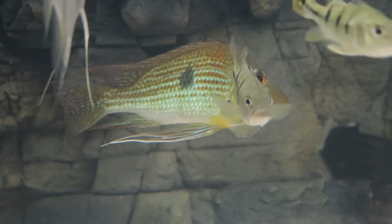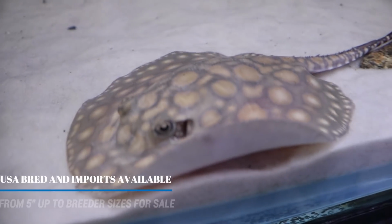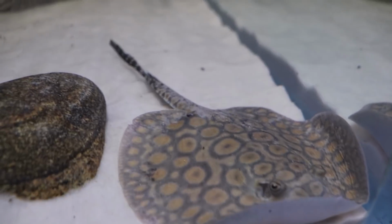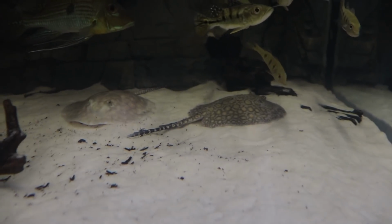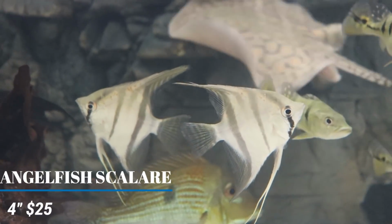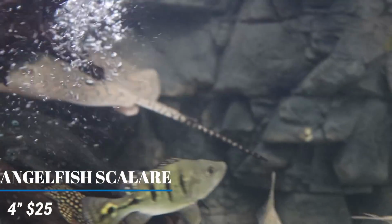But we still have some stingrays. Look at these. The patterns on these guys are amazing. We got a couple little guys in there on this side as well. Obviously, Kevin has more in stock, but we have a few over here. We still got a couple blue-eyed panakas. Those are wild caught from Suriname, the angelfish.